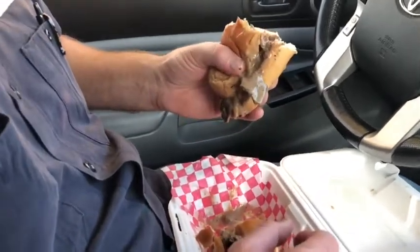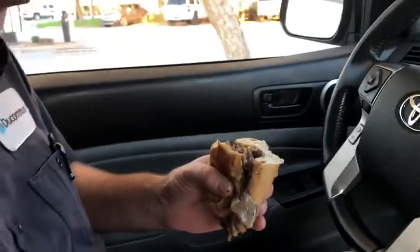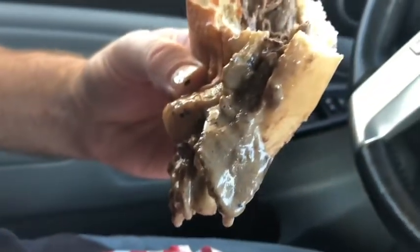It's got a lot of juice, liquid, for some reason. Philly cheesesteaks don't have liquid. What's up with that? All right. It looks like it's going to be messy. I'm not sure about this one. It's a little spicy. The meat's a little tough. And I'm not sure what all the liquid is from. Definitely not a Philly cheesesteak that I've ever had before.